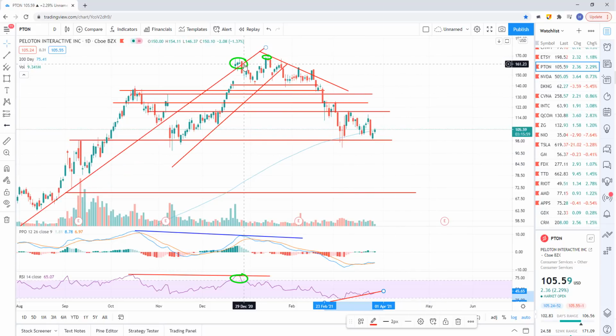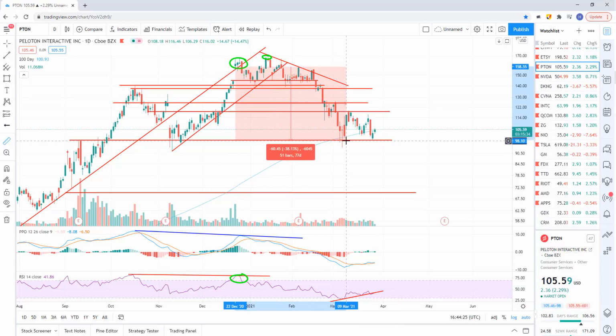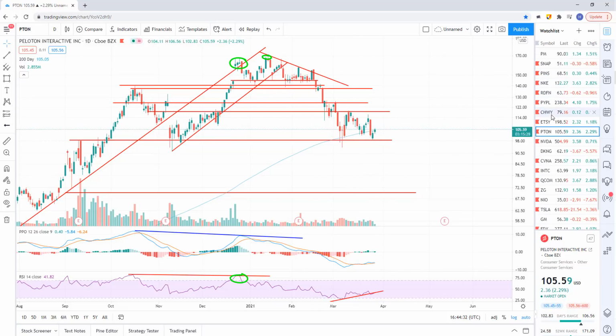And we caught this one perfectly. I shorted Peloton right here. I have it circled. I pointed it out in the video. You can go back and look at the video on December 22nd of last year, and you'll see me talking about how I'm entering shorting Peloton right there. So I shorted that right there. It took a little while. We went sideways, and then it broke. So that was a play that fell 40% or so, 38%. Nice play there. But right now I don't see it as a good setup, so we'll just move on.